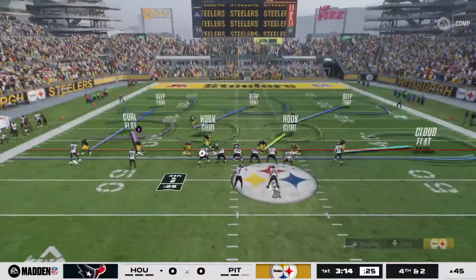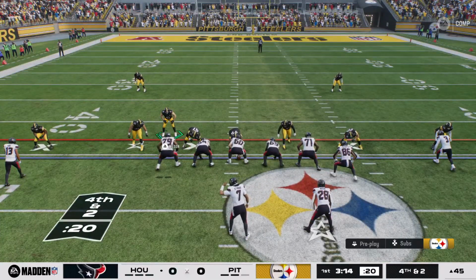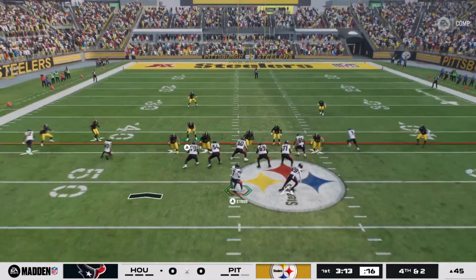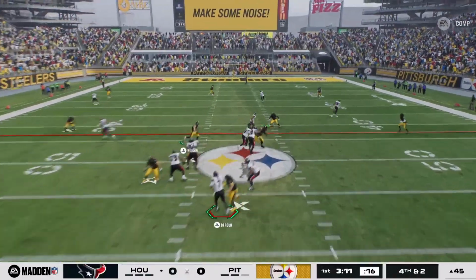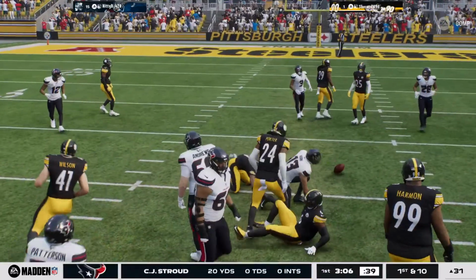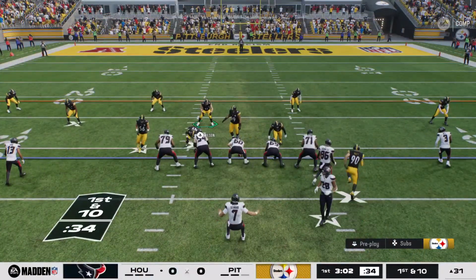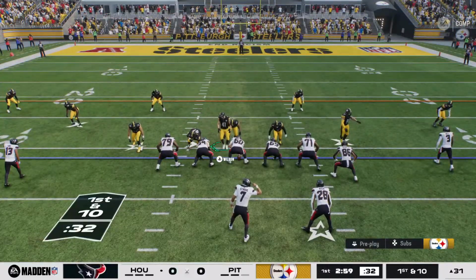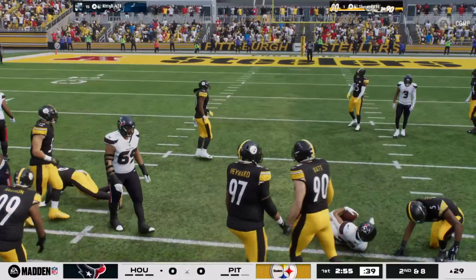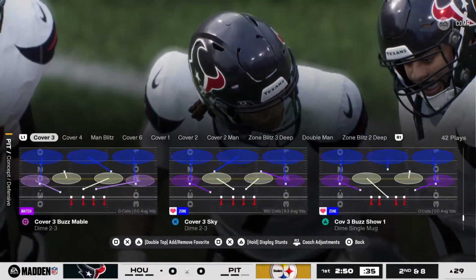Here we go. From the shotgun, C.J. Stroud. That one on target with Kirk. They've got it. And he's going to have a Texans 1st down as they get the conversion with a gain of 14. Now Mixon, and he'll push his way ahead for a gain of 2. Patrick Queen, the linebacker, on the tackle.